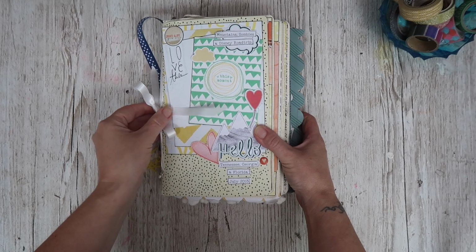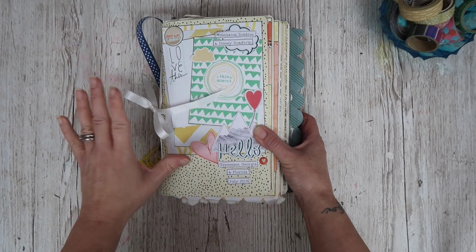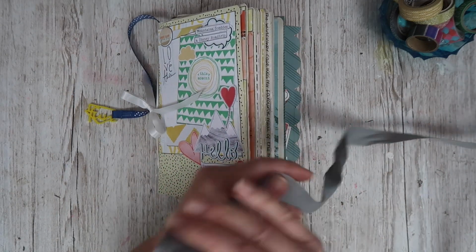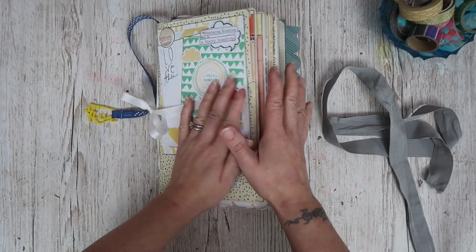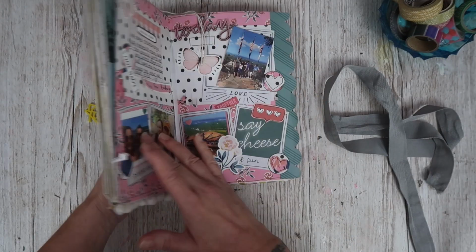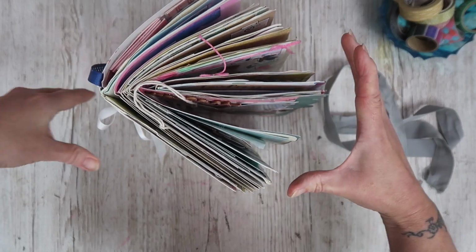If you follow my main channel, my Life with Lisa channel, you'd have seen this book come together, and I did a flip through back then, but the book was tied together by this piece of ribbon, but it didn't open properly and it just didn't work as I wanted it to work, and I finally just done something to hold it together. I am so pleased. It's kind of baffled me for quite some time.